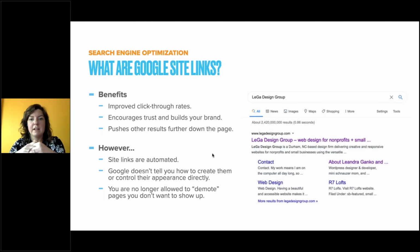If you do a search for your organization, you want to make sure that you're the top hit and that you have these lovely site links, because they improve click-through rates and encourage trust, and probably most importantly, it pushes everything else down the page so that you have way more real estate at the top, so people can find you and there's more options to click on your content versus someone else's content.